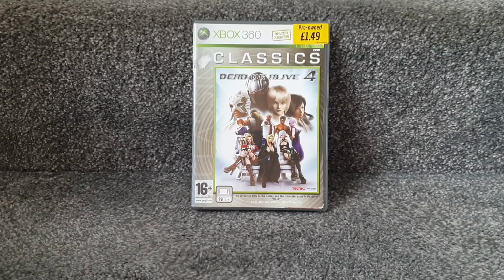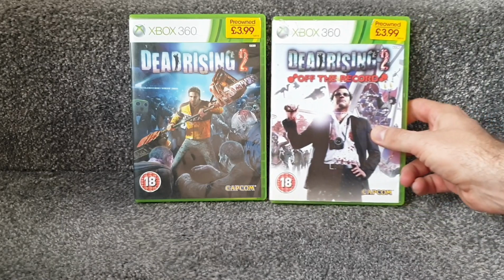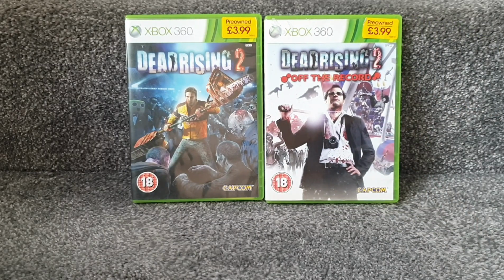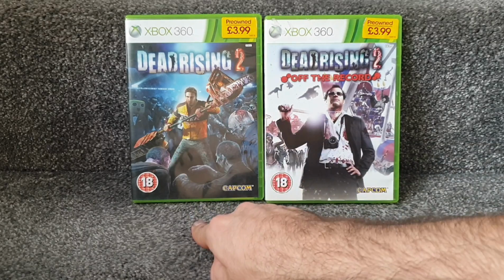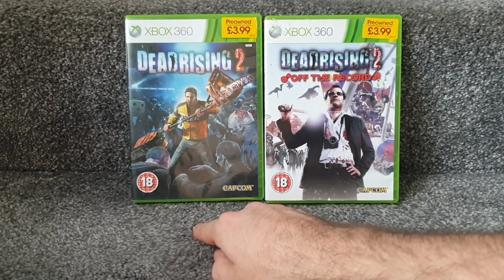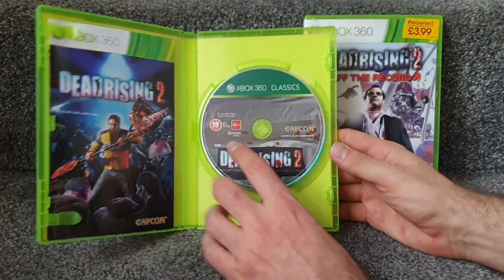So on to showing you 2 games at once, and that is because one is Dead Rising 2. And the other is one of my risk games that I thought might have been 50p, Dead Rising 2 Off the Record. It's actually £1, and Dead Rising 2 itself is a £2 game in CEX. I believe this one has the manual, but it has the wrong discs.